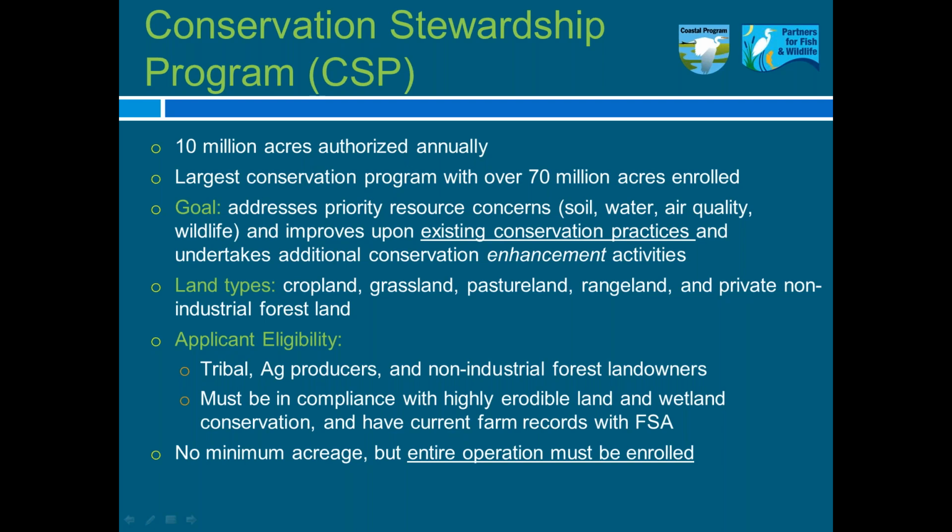So if there is a producer or landowner out there that is employing good practices already on the land and they are willing to take it to the next level, then CSP is a good program to consider because, as you can see there, it covers a myriad of land types and also a myriad of applicable eligibility for landowners, so tribal ag producers and non-industrial forest landowners. But the big thing for those trying to enroll into this program is that they need to be in compliance with the highly erodible land and wetland conservation and have current farm records on file with their local county FSA office.